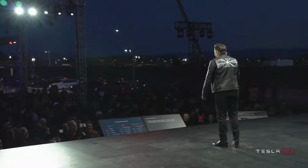So in addition to crazy performance, it's also got a longer range. Even with the tri-motor high performance, it's got almost a 400-mile range. And in the dual motor configuration, it's got a 412-mile range. 420, give or take. That joke will never end. And we've also improved the supercharging speed, so you can get 187 miles of range in 15 minutes.